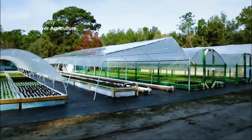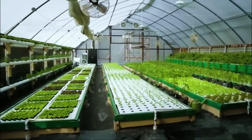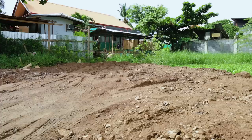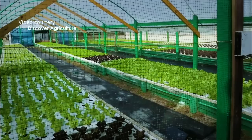I'm looking forward to the hydroponics. It's really my intention as well to grow these lettuces and several types of vegetables through a hydroponic system. And this place is good because it is not covered with any tree, and it will be hit by the sunlight all throughout the day. So I am thinking about making a greenhouse over this property.